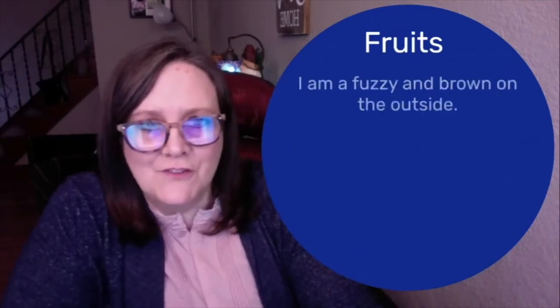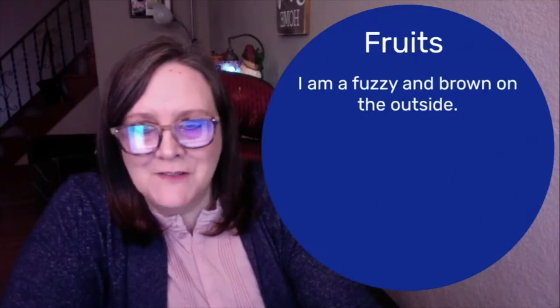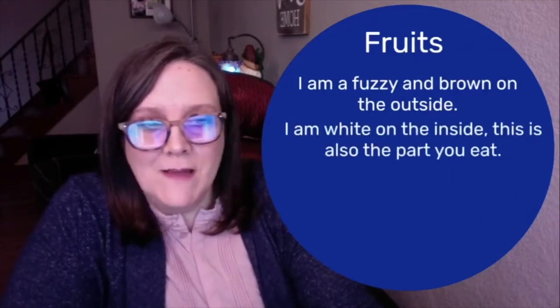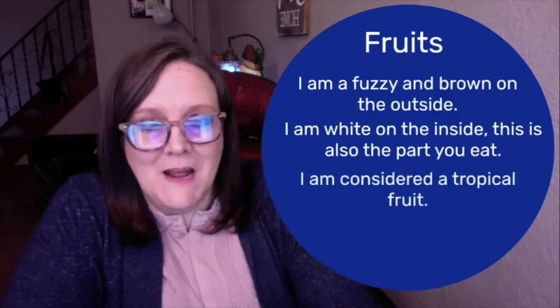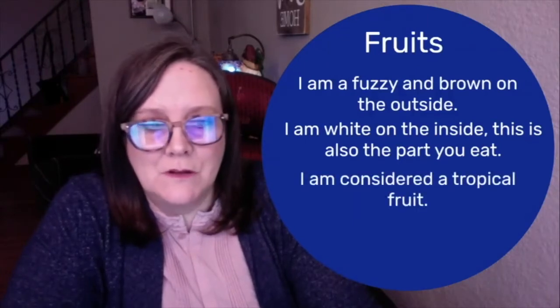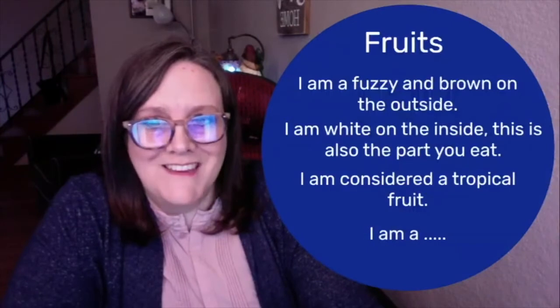guessing game about fruits. All right, I'm going to give you some clues. Your first one is I'm fuzzy and brown on the outside. I'm white on the inside, and this is the part that you eat. And I'm considered a tropical fruit. So what do you think it is?